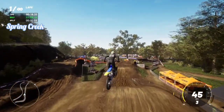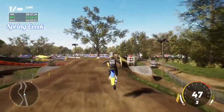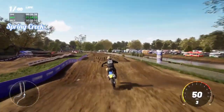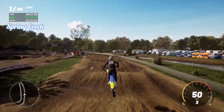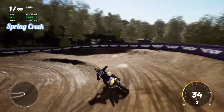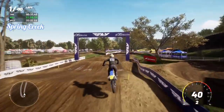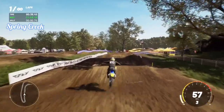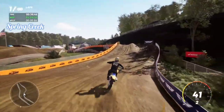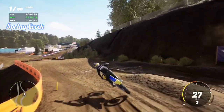Ricky Carmichael is the all-time winningest racer at Spring Creek with 8 Premier Class wins. He never finished worse than first place in the Premier Class at Spring Creek. His most notorious win, and perhaps the most notorious win in motocross history, came in 2006 when Ricky Carmichael lapped the entire field in the second moto.